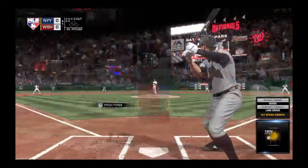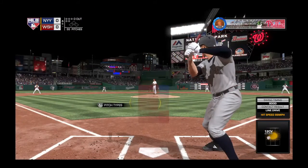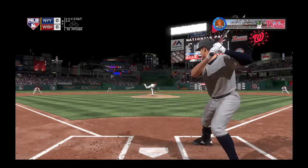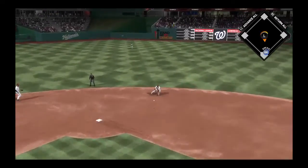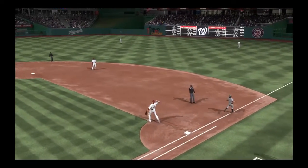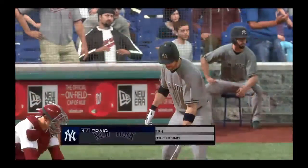Trying to pick things up where he left off. Brock Holt, left fielder, going here in inning number 5. Sent on the ground out to second. Cano fields it cleanly, and the 5th inning will start with a ground out, 1 away.